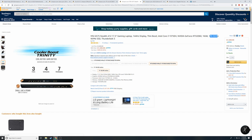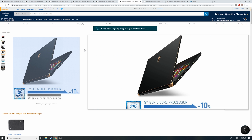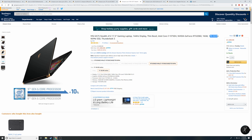Actually, it has a 9th gen processor in there, not 8th or 7th gen, sorry, but 9th gen processor in this for $1,600. It may not seem like a huge deal, but it's normally $2,000. So it's going down $400 to $1,600. Again, I would probably check this one on Keepa again, just to make sure that that is actually the right price and you're actually saving the right amount of money. But still, nonetheless, solid deal for $1,600. I know, again, it's another expensive item, but this is a very solid deal for someone who's looking for a nice gaming laptop for themselves.